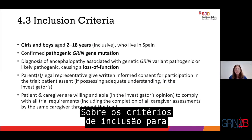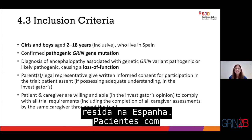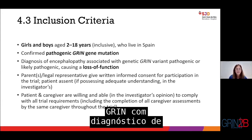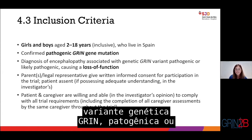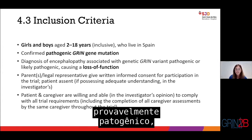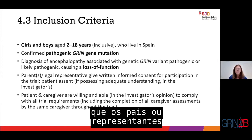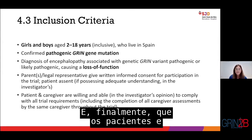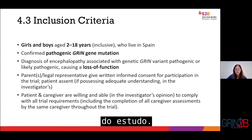The inclusion criteria for participation are to be a girl or a boy between 2 and 18 years inclusive, who live in Spain, patients who have a confirmed pathogenic GRIN gene mutation with a diagnosis of encephalopathy associated with a genetic GRIN variant, pathogenic or likely pathogenic, causing a loss of function. And like other clinical trials, it's essential that parents or legal representatives give written informed consent for participation in the trial. And finally, that the patients and caregivers are willing and able to comply with all trial requirements.